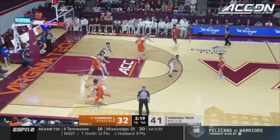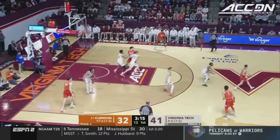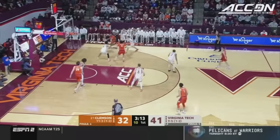Scary moment. MJ Collins is back on the floor for Tech. PJ Hall is in the game right now with two fouls for Clemson. They bring the double.